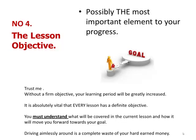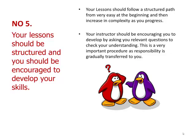Tip number 4, the lesson objective. Possibly the most important element to your progress. Trust me on this, without a firm objective, your learning period will be greatly increased. It is absolutely vital that every lesson you do has a definite objective as to what you're trying to learn. You must understand what will be covered in the current lesson and how it will move you forward towards your goal. Driving aimlessly around is a complete waste of your hard-earned money.